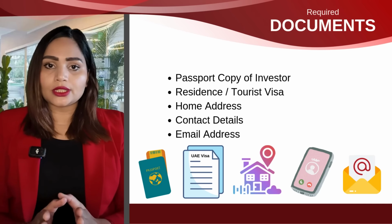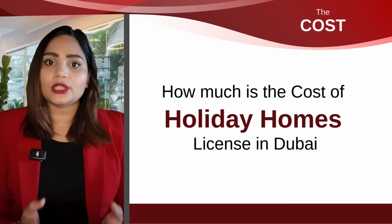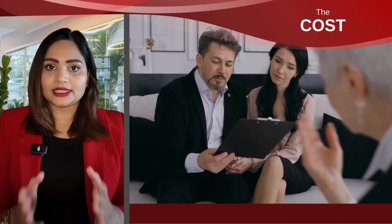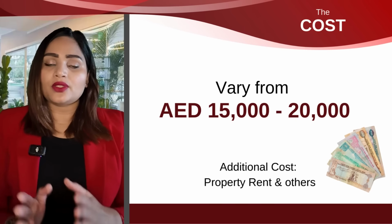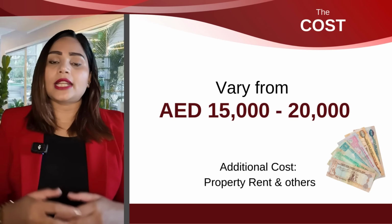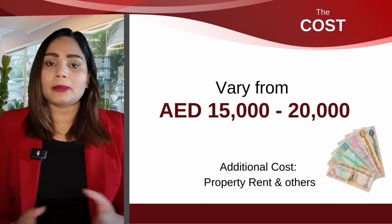Now the next question is how much it costs if you want to start this kind of holiday home license business in Dubai. The fees depend on a number of factors. First of all, the licensing part: the license cost may vary from 15 to 20,000 dirham. Further, keep in mind that if you are taking any holiday home space or property, you have to pay rent for that. And if you are adding some facilities or amenities, then additional cost will be applicable.